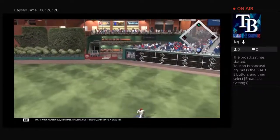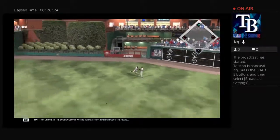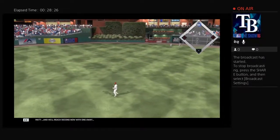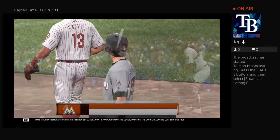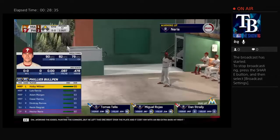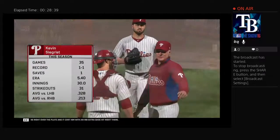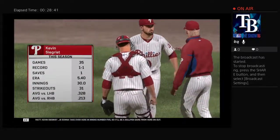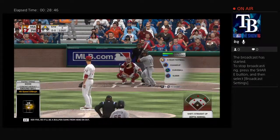Now, meanwhile, this ball's going to get through, and that's a base hit. Notch 1 in the score column as the runner from third crosses the plate. And he'll reach second now with 1 away. The pitcher was spotting his pitches effectively until now, working the edges, painting the corners, but he left this one right over the plate, and it cost him with an RBI extra base hit right there. Kevin Segrist going to take over here in inning number 5, so it'll be a bullpen game from here on out.